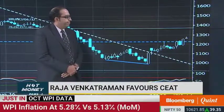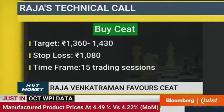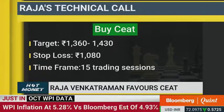So you can actually look at some upside towards 1350. Okay, 1350 is something that you see. What's the stop loss? Stop loss below 1200. Below 1200 is the stop loss. Care to explain this blue line and these two dotted lines?